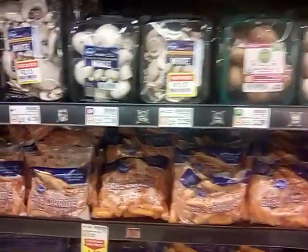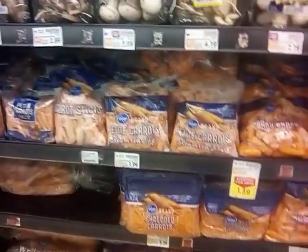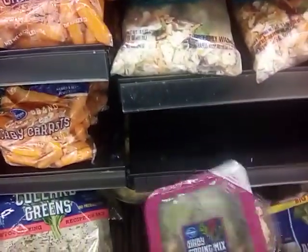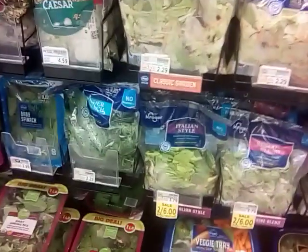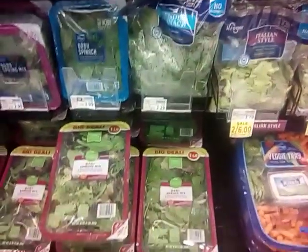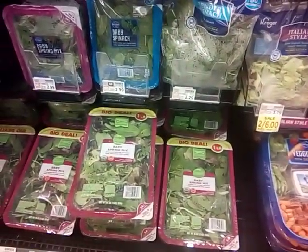They do have some markdowns. We're really good on mushrooms right now. And let's see how this one looks. It actually looks pretty good. But we have a free one. So what we're going to do is we're going to come down here and we're going to find a free salad mix or blend.